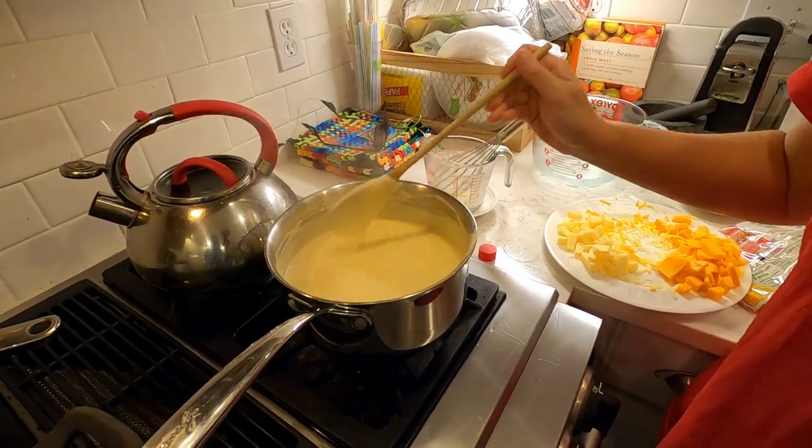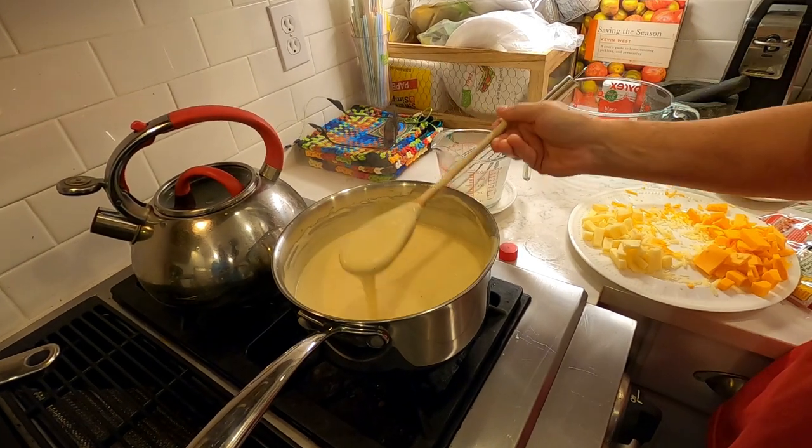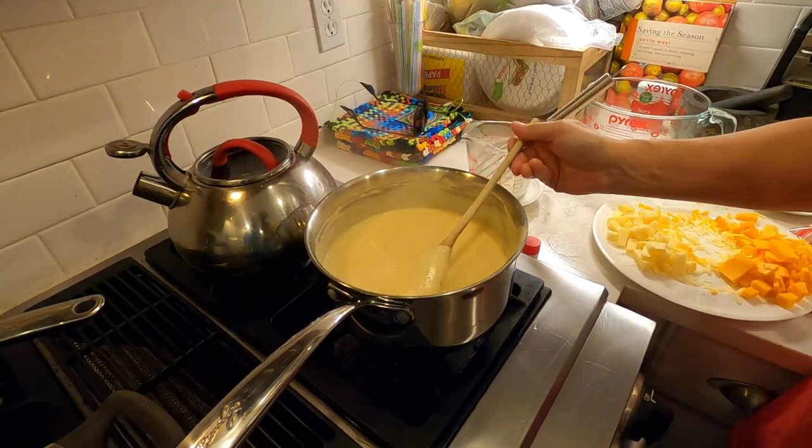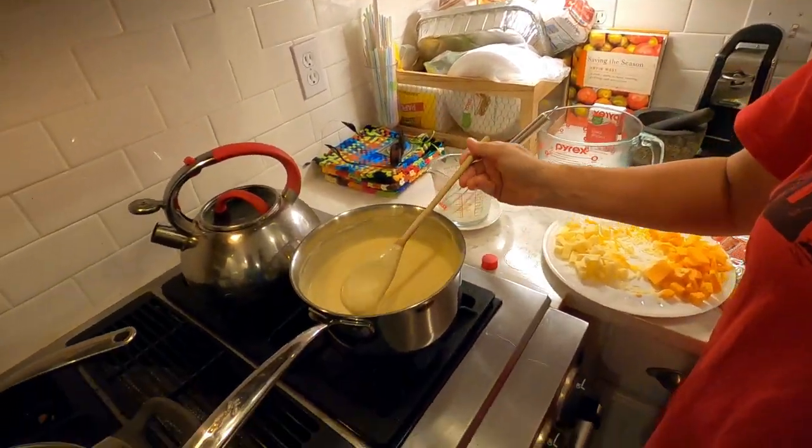Look how creamy. I'm about to eat me a whole bowl by myself. This is for Thanksgiving. And y'all might be wondering if I'm gonna eat Thanksgiving, and I am. I'm gonna eat Thanksgiving in moderation.